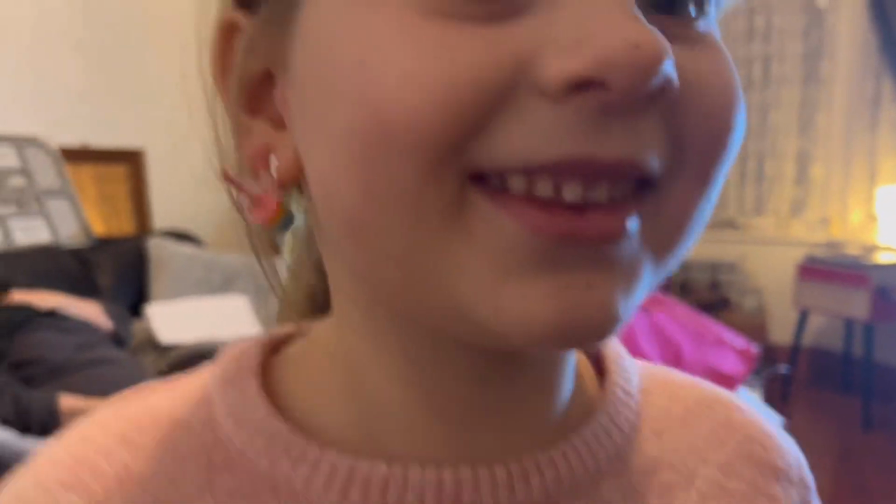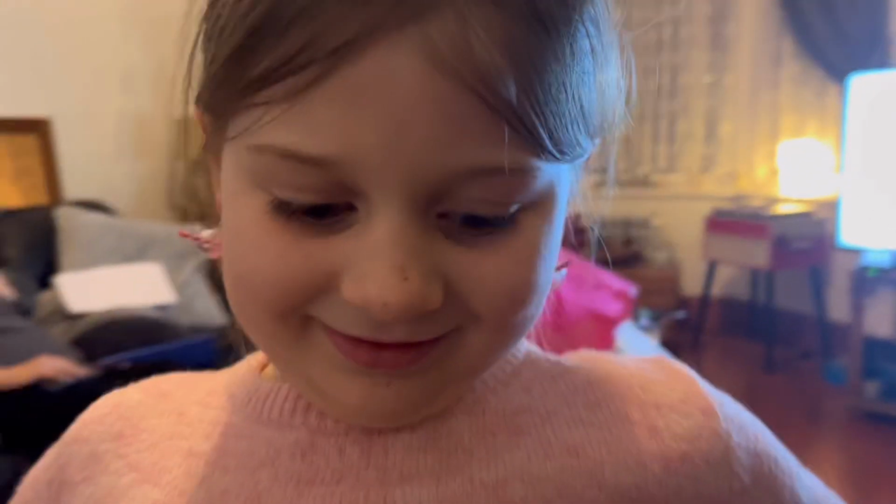Okay, so we put her earrings in. These are literally clip-on earrings. And we got them in an offer, didn't we? Yeah, a 3 for 2 offer, didn't we? Yeah. Do you like them? That's what you look like with them.